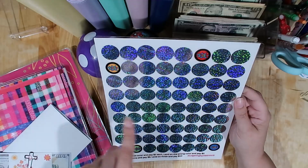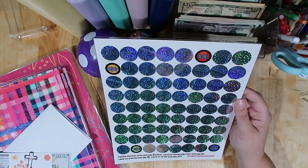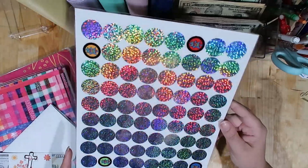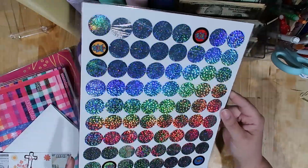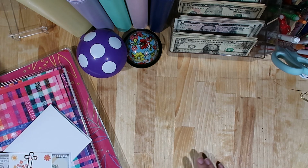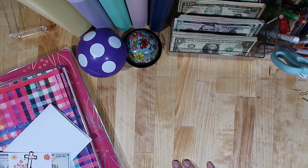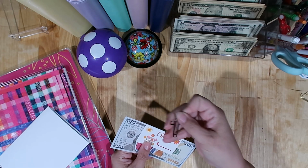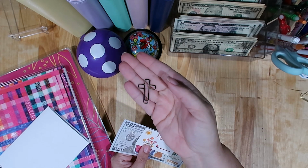And you just kind of go all the way through until the finish, and then when you get to the finish, you pay $10. So this challenge has the potential to save me a lot of money. Look at how beautiful that is. Oh my gosh, so excited about that. Okay, so in addition to that, I also got some freebies here. There's this beautiful cross paper clip.